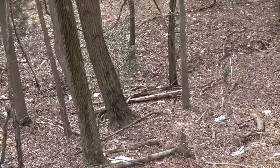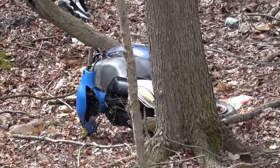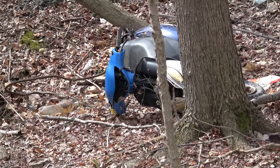Alright guys, so you know, just typical trash, abandoned trash, and just a typical full motorcycle in the middle of the woods. Who knows what that was used in, but just regular stuff around here.